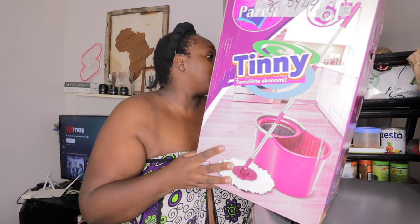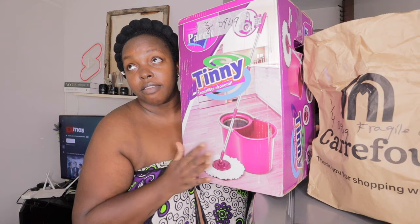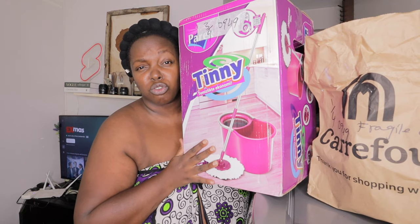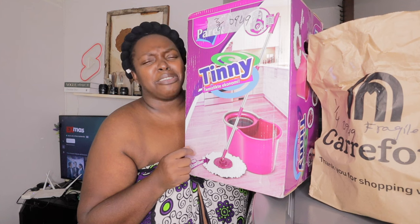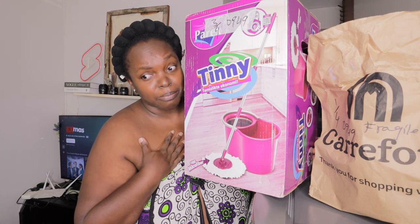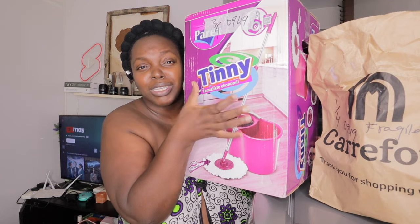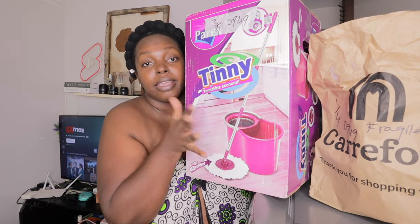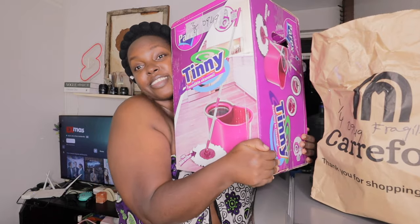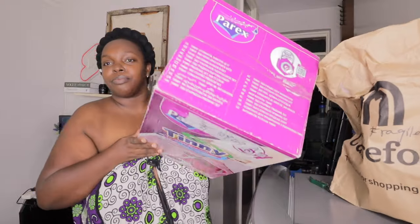And this has been on my bucket list. I am so mad because Carrefour, when this was coming out, were having like 50% sales off, only 2,500 Kenya shillings. And still, I was like, there's no way I'm gonna be buying a broom for that much. But I'm tired of bending my back. I hate squeezing dirty water. So, I just bought myself this to make my work easier, and that's called adulting.